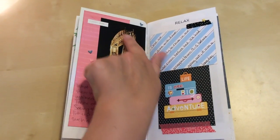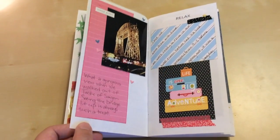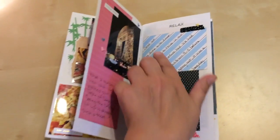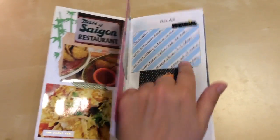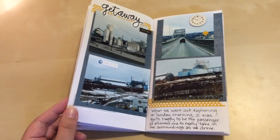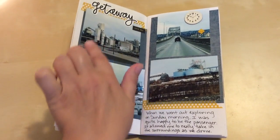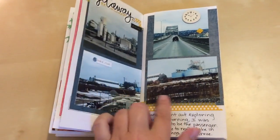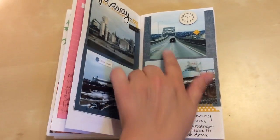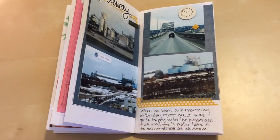So this is our view when we left Taste of Saigon. Gorgeous. And I like that I was able to do my journaling a little off-center here. Makes it a little more interesting. And here are some pictures just around town. We actually stayed in Superior, which is across the bridge from Duluth, and so this is us driving back into Duluth for the day.